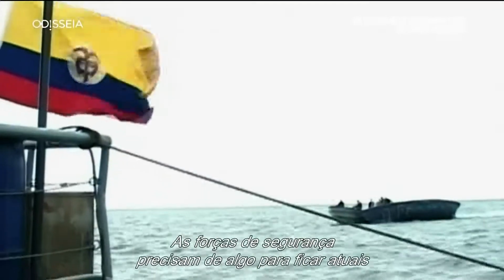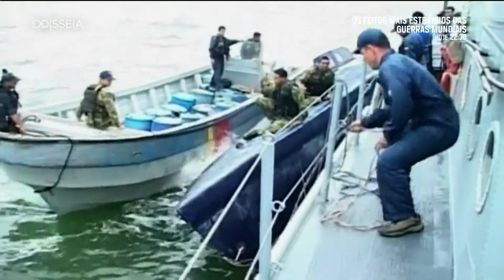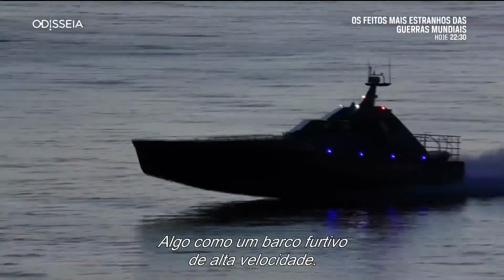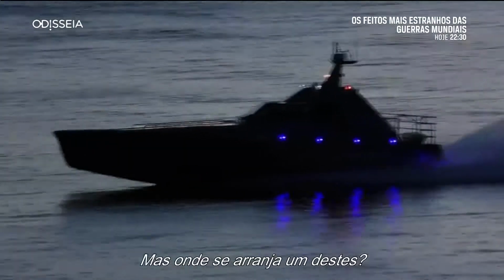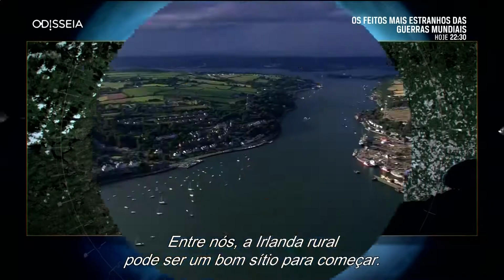Law enforcement needs something that can keep up and stay under the radar. Something like a high-speed stealth boat. But where'd you get one of those from? Who knows? It's a secret. Between you and me, rural Ireland might be a good place to start.